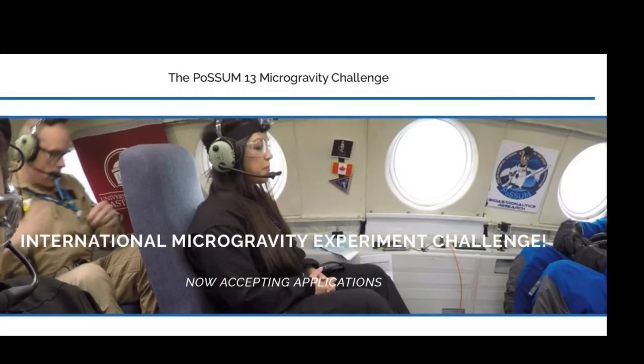We decided to enter our project in the Possum 13 International Microgravity Challenge in order to have longer exposure to microgravity conditions. We hoped we could get quantifiable data to support our hypothesis that resonance will occur at the same frequency, but the standing waves will be taller and more defined.